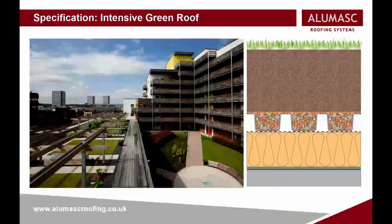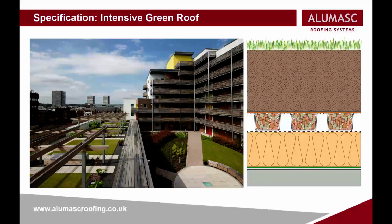And if we get to intensive green roofs, this is the River Quarter in Sunderland, luxury apartments. So the areas that you can see, all the green areas and the paved areas, they're all green roofing. They're laid over a hot melt system for waterproofing, but some of those green areas, you can see they've got paving, water features, lighting stanchions, all sorts of things there. So we're talking about quite a deep build-up of growing medium on there, which, as I said earlier, could be easily 500 millimeters thick. If we look at the drainage layer on the graphic on the right there, you can see it's filled with crushed gravel.